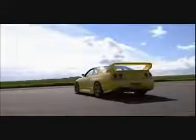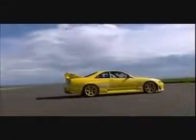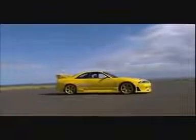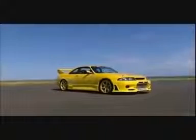This started out in life as a standard Nissan Skyline R33. But then a Japanese tuning company spent £150,000 on the engine. So it now develops 1,000 brake horsepower. That's 200 more than a Formula One car.